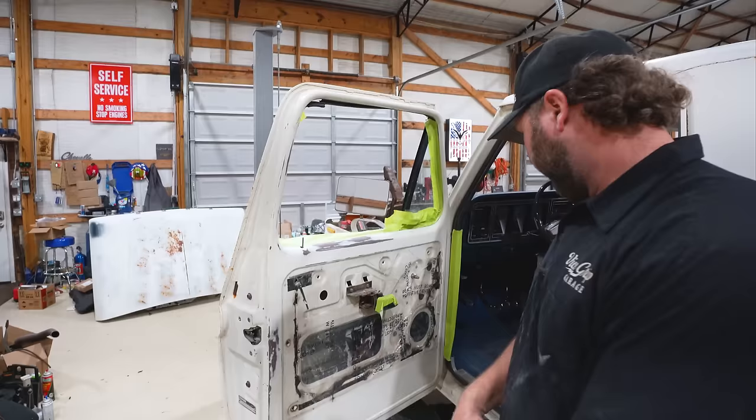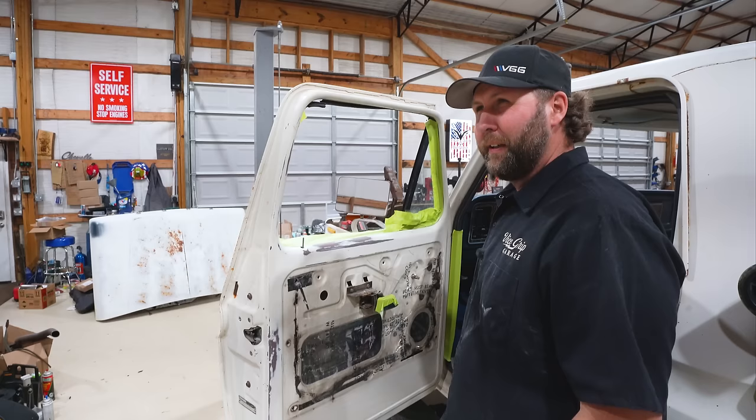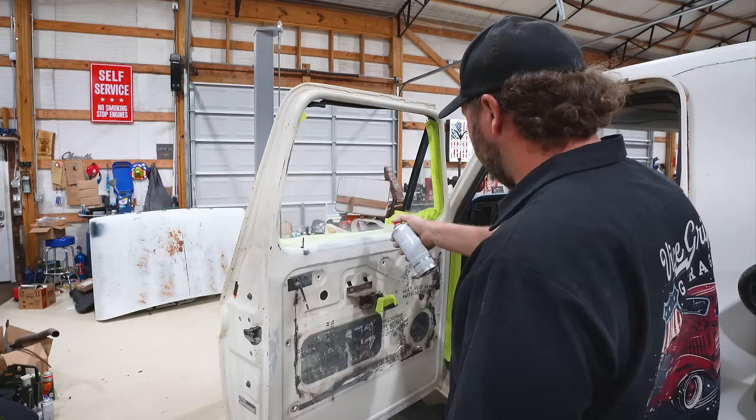Just a little spray can here, so I'm not worried about overspray, afterspray, aftershave, Brut. That's what I wear. Anyway, we can control it. This is going to be probably 15 very light coats because I'm lazy and the last thing I want to do is sand some more. Light, light. Just let it eat.